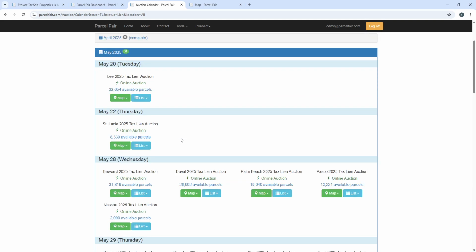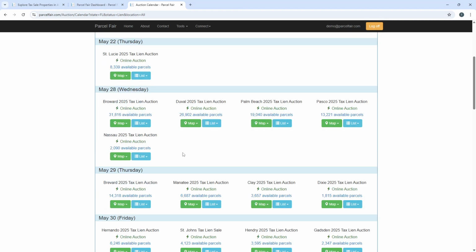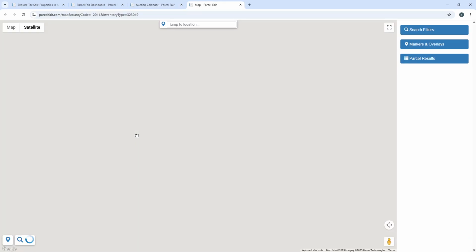So let's take a county. I'm going to close out my tab here. And what I'd like to do, I'm going to start in Broward County. That's always an interesting one. And I'm going to hit only map parcels from this auction. The difference in these two options right here, the first option is going to show you everything: liens, deeds, foreclosures, over-the-counters, and auction. We don't want to do that. We just want to see the parcels in this auction. So I'm going to click on that.